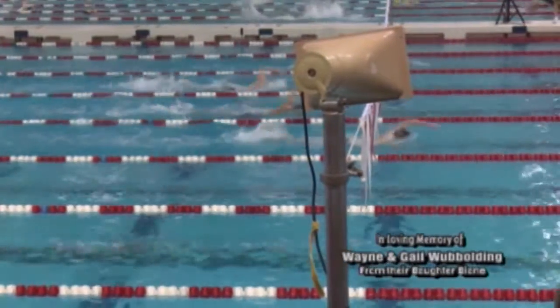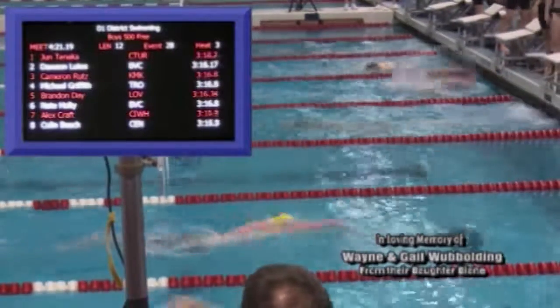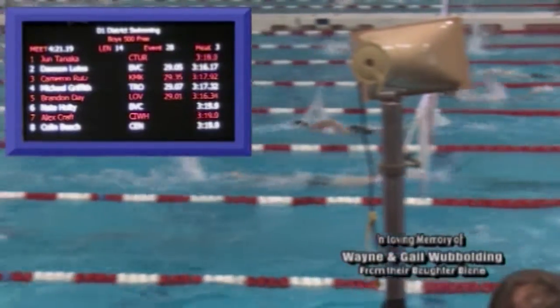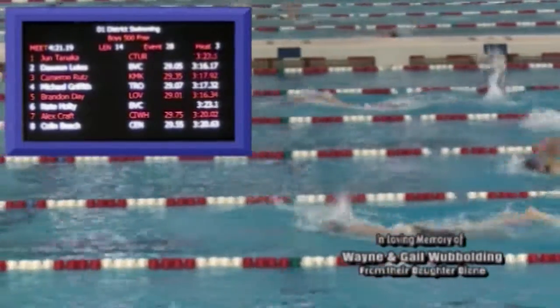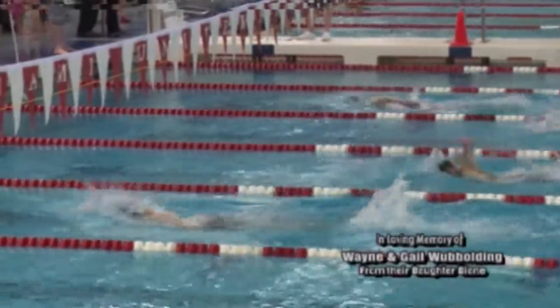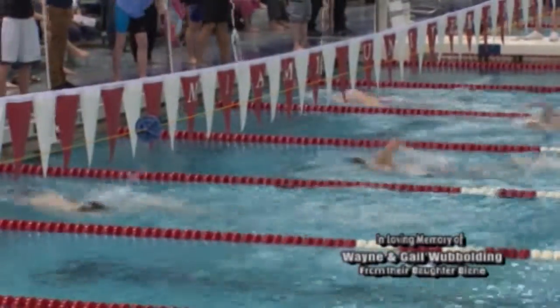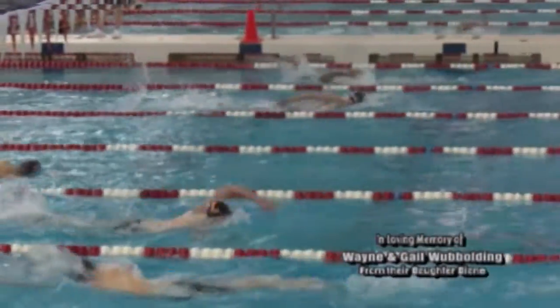You see those legs come more into this race now. At the 350 mark, 150 yards to go. 6 lengths of swimming. I just saw a big change in Brandon Day's tempo, and his legs are coming up a little bit more. Michael Griffith starting to push a little bit more.